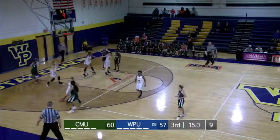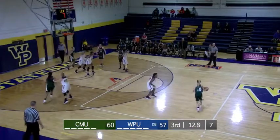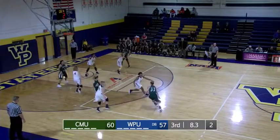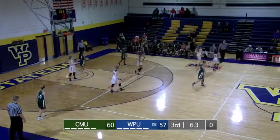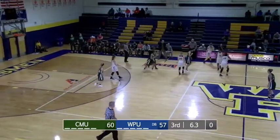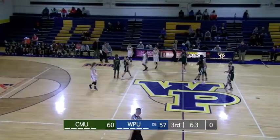Now 10. Here's Kimbrough with it. Back to Victorini with 6 at the top of the key. Guarded by Pennington with 3. Here's Allen around the screen. Dribbles it off her leg. She tried to make a move. Dribbled it right off of her leg and the ball goes out of bounds. William Penn gets a stop.